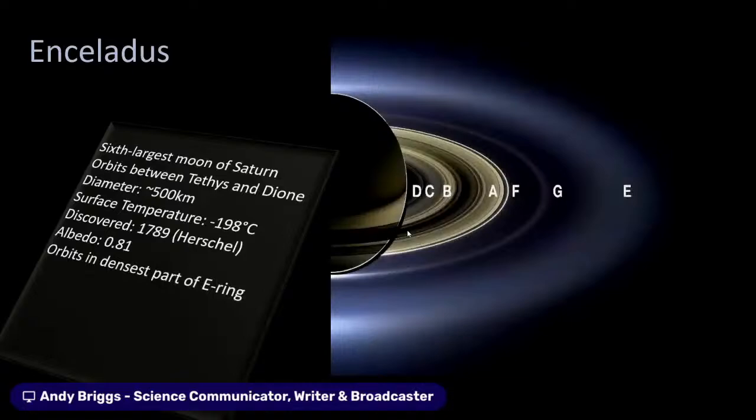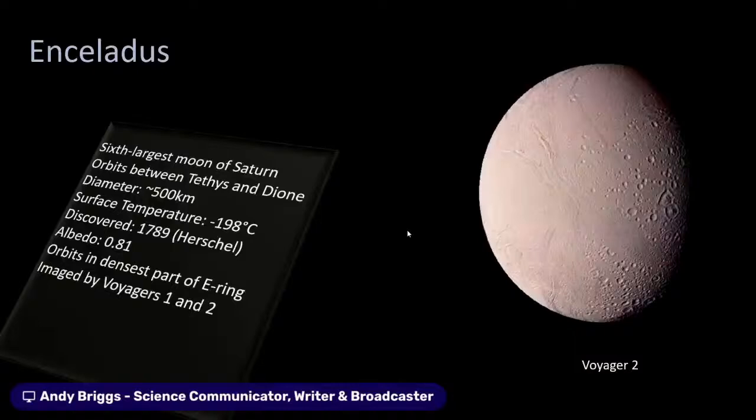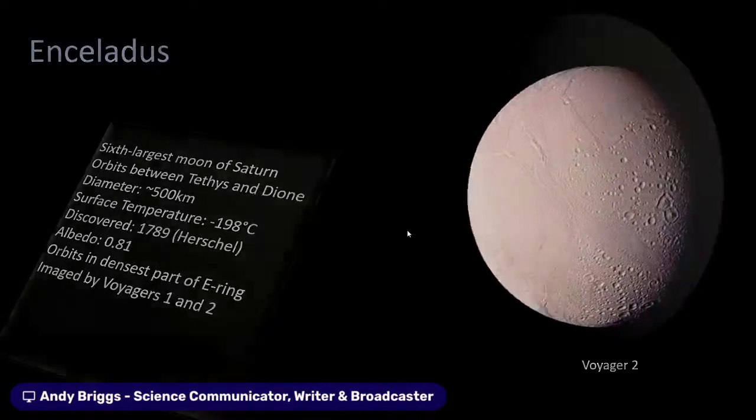It orbits actually in one of Saturn's rings, the densest and the most diffuse part of Saturn's E ring. And you can see the E ring there. The rings of Saturn are given letters, and that's the E ring. And it was imaged first close up by Voyagers 1 and 2. This is a Voyager 2 image of Enceladus.